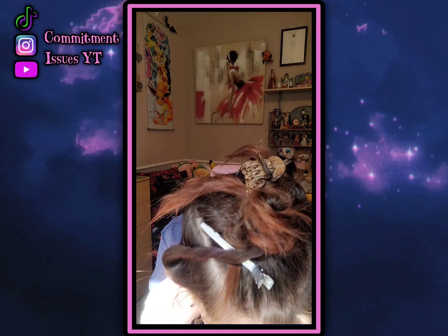Luckily, this is sparkly. I don't know if it's actually got glitter in it, but it genuinely looks sparkly. What the heck? What was I saying? I don't actually remember. I got distracted by glitter. That sums me up, doesn't it?